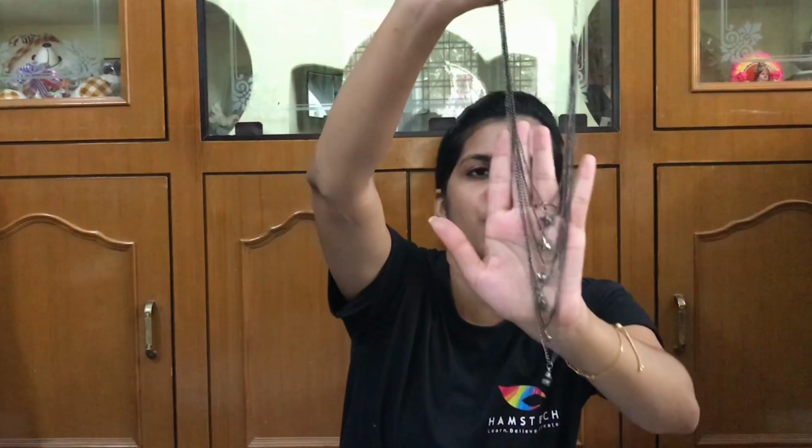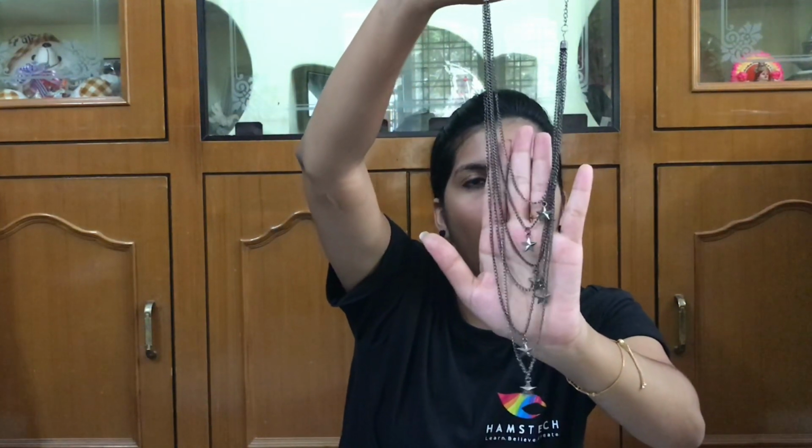The last neck piece which I bought is a long layered chain. This also I bought outside the exhibition. The price of this is also 100 rupees. It has these star lockets on each chain. I thought this would go very well with western wear, so I just bought it.